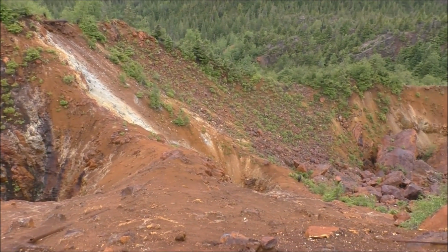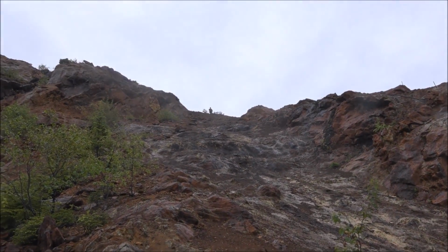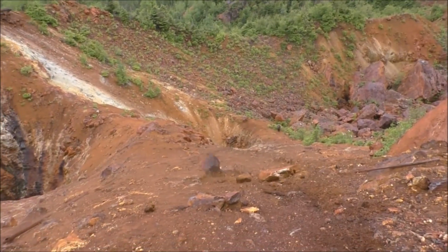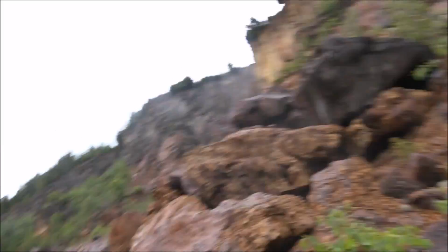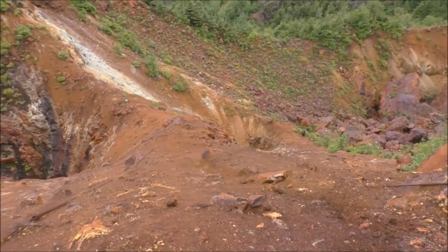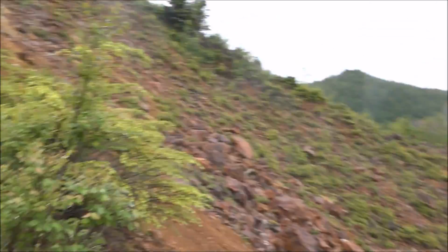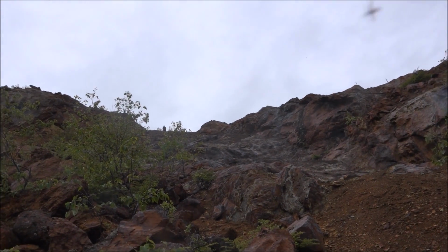You want me to roll that rock? Okay. Rock? Yeah, go ahead. Oh boy. Yeah, she's going to go right down into the pit. Oh boy. Oh fuck. There are rocks flying all over the place here.